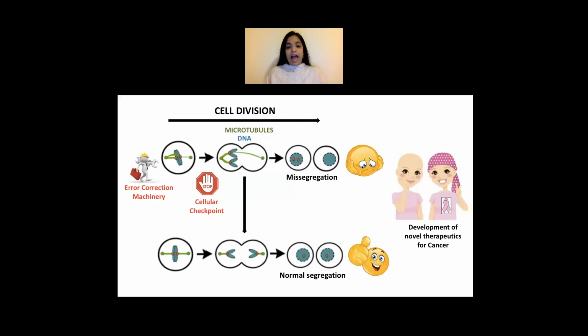And a critical part of making sure this happens without any flaws are the cellular checkpoints and error correction machineries that monitor this process at every stage. The checkpoint stops the cell cycle from progressing with missegregated DNA, while the error correction machineries resolve the inaccuracies. Unfortunately, if these mechanisms ever fail, missegregation of the DNA will occur with potentially devastating consequences.